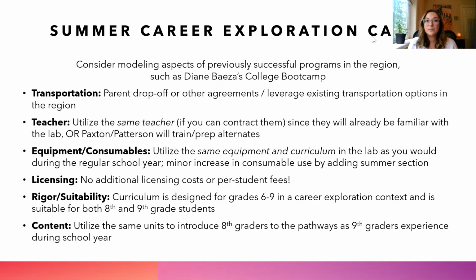Now, in terms of what this summer career exploration camp might look like, I would definitely recommend that you join Brain Power with Diane Baeza. She did do something very similar in terms of a college boot camp program before, and I imagine she kind of has a blueprint that you can follow.